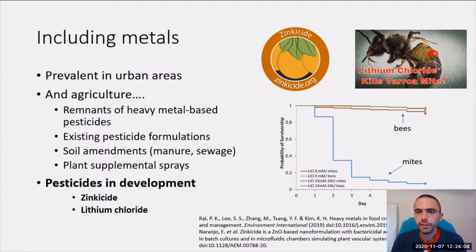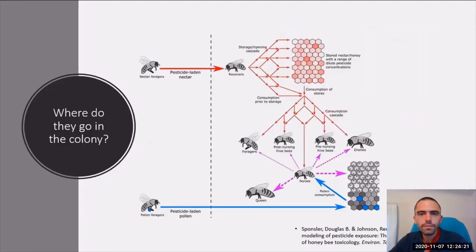I'll point out that both zincicide and lithium chloride would be used systemically, meaning that they'll first be treated to one organism, either citrus trees or honeybees, before reaching the target organism, bacteria or varroa mites. And so this raises the question of how honeybees that are exposed to these pesticides then transmit them to the rest of the colony. And this is true not just of the systemic metal-based pesticides that I just pointed out, but also ones that are already on the market.